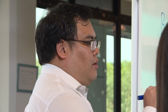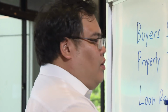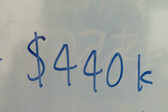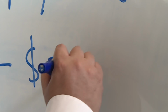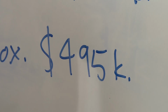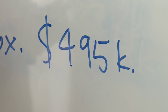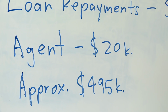And then we need to work out the loan repayments that he's made. This will vary a lot based on whether you use an HDB loan or a bank loan, and the interest rate and the loan tenure. But over 15 years, let's say that he would have paid $440K inclusive of 15 years of interest repayments. Then he's got to pay his agent 2% commission. It would be around 20K for a $1 million sale. So he could make $495,000 before deducting other variables such as his renovation and furnishing costs, and any variations in the loan interest rate. So in essence, Philip stands to make about $500,000 from his $1 million sale.